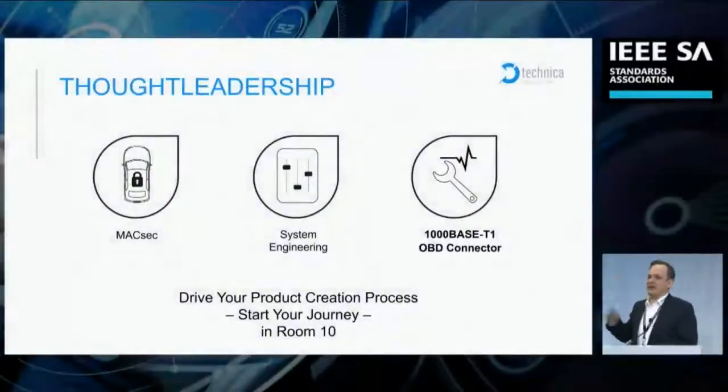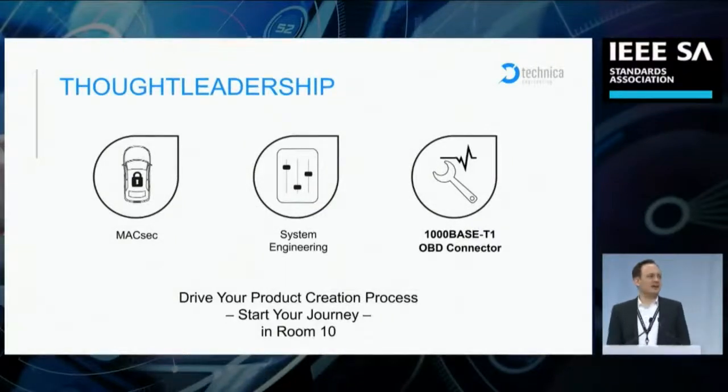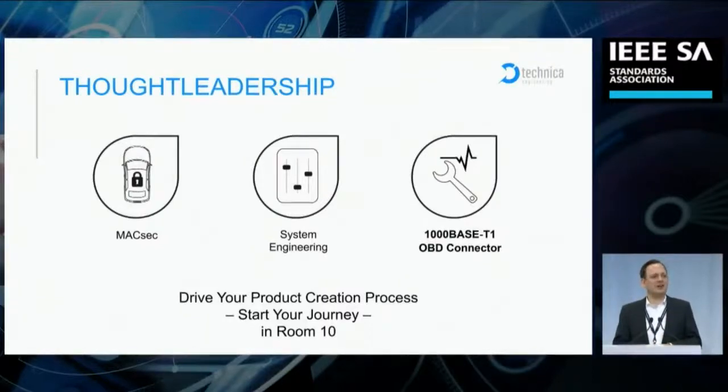So we have three main topics we want to address. As you can imagine, I talked a little bit about MACSAC. We want to show you a demo on a very nice hardware platform we built. It's automotive, and I think we have a record-breaking number right now for the MK startup. So it might be one of the fastest right now existing. If you want to take a look and challenge us, that's the first thing you might want to take a look at, and we have that in room 10.